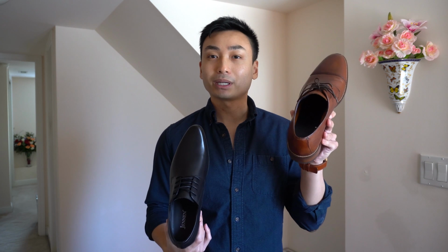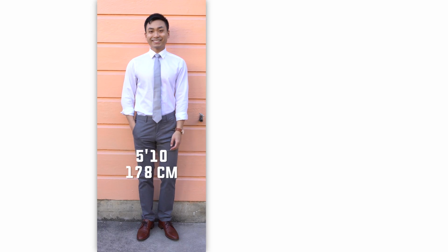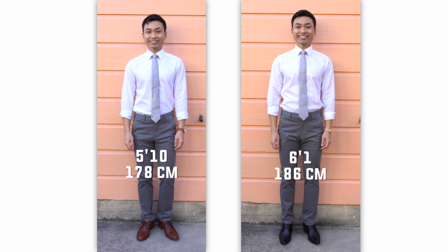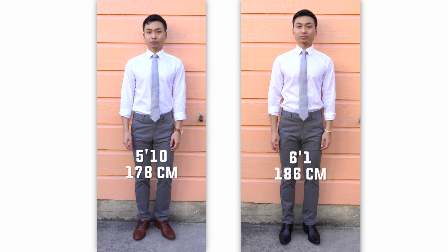Now I'm going to try on both shoes to give you guys a side-by-side comparison so you guys can see the height difference when I wear a regular pair of dress shoes compared to the Jennen elevator shoes. So this is how I look with regular shoes, and this is how I look with the Jennen elevator shoes. As you can see, it's a very noticeable difference. Without the elevator shoes, I'm 5'10", and with the elevator shoes, I'm 6'1". Honestly, I feel like I belong in the NBA with these shoes on.